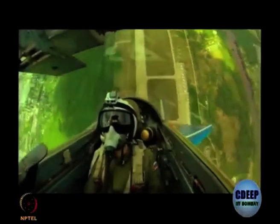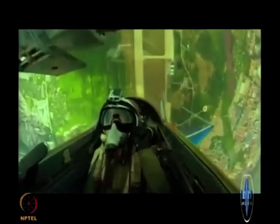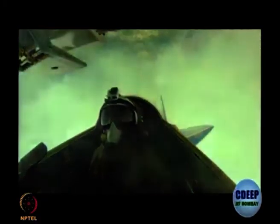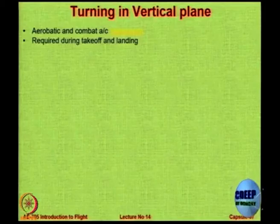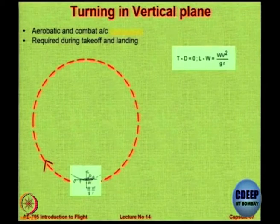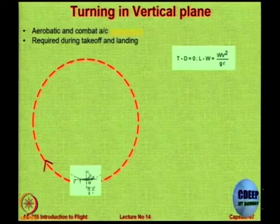This is a vertical climb. Almost vertical, perfectly vertical. In fact, now inverted. So it is only for these kinds of situations that we are going to now look at vertical flight. And obviously during takeoff and landing you need to do this. Every aircraft does it, although not so dramatically, but you need to actually go into a vertical plane turn when you go for a takeoff.